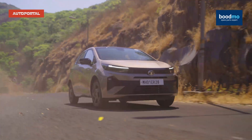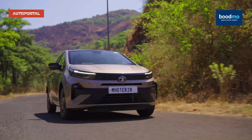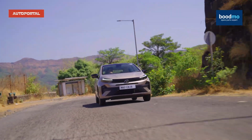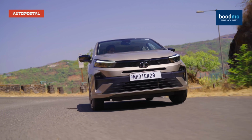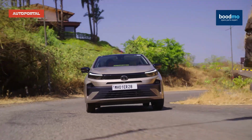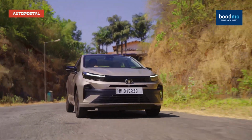In fact, the ride comfort is so good that it doesn't feel like you're driving a hatchback. It feels as if you're riding around in a mid-size sedan, or probably even a mid-size SUV. The ride really is that good. So they've really done a solid job with the whole suspension setup, the tuning. It has the right mix of comfort as well as agility, and that is something quite good.